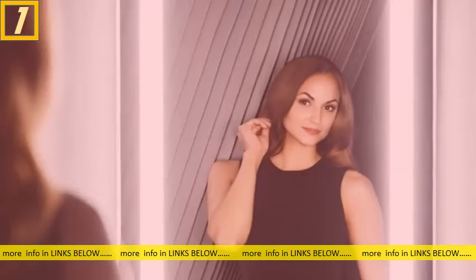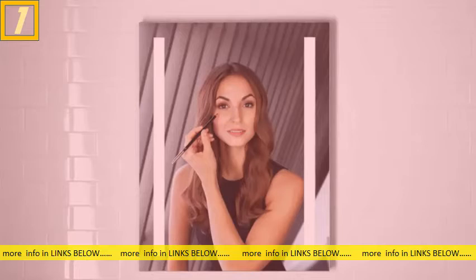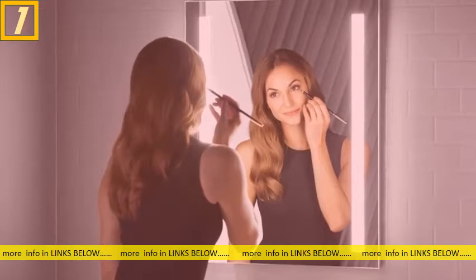The Verdera collection now offers lighted mirrors and medicine cabinets. Lighted mirrors and medicine cabinets provide even, optimally bright lighting, which eliminates harsh shadows and hot spots when you're primping, plucking, shaving, brushing, or applying makeup. Adding a dimmer switch gives you even more control over your lighting and the atmosphere of the room. Verdera lighted mirrors and medicine cabinets are bright enough to stand alone, so there's no need to install sconces or overhead lighting.